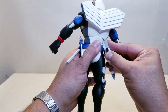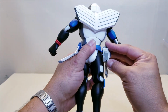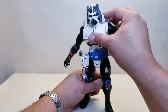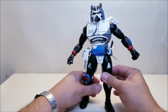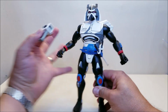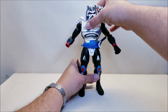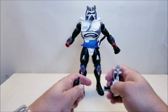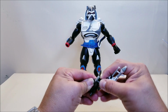But I don't know if I want to pose him holding one of my extra turtles, or holding his gun, because I kind of like the way he looks holding his gun as well. So you've got options with this guy, which is really nice. I've decided I want to do it with the gun. I don't want him falling over with those swords sheathed right there. So let me get this gun back on him again.